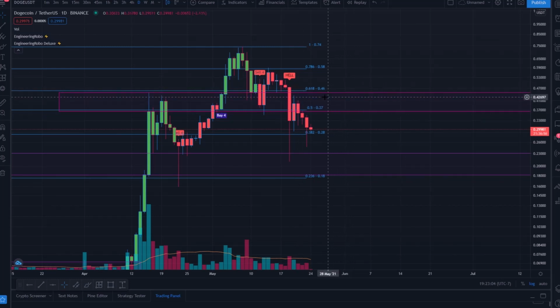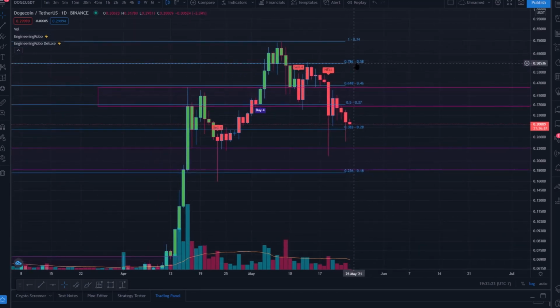We have a local resistance correlating with my zone of slapping, shoving, spitting, and kicking area. We have the 0.5 line at 37 cents and the 0.618 line at around 46 cents. And so that's above and below my zone of significant resistance moving forward. Just above that, the next key levels are the 0.786 at 58 cents, and then just above that, we have the swing highs of 73 cents.